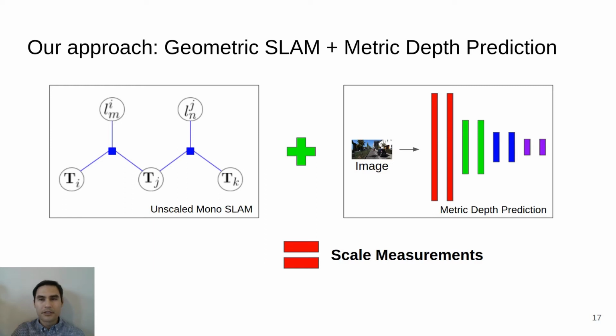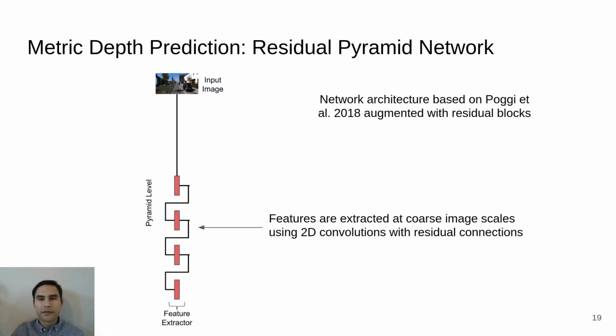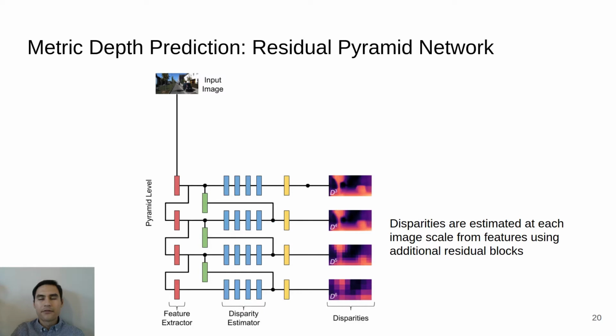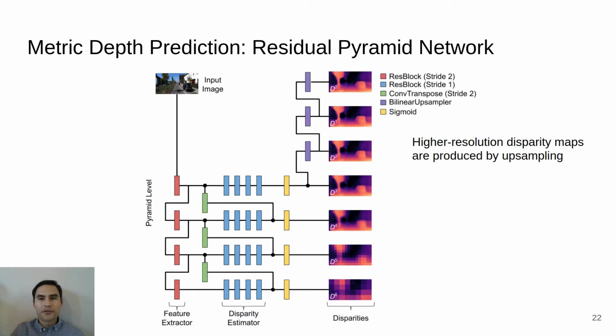Our metric depth prediction network is based on the pyramidal structure developed by Pogue et al., but augmented with residual blocks to increase the expressiveness of the network and optimized for scale prediction. Features are first extracted from the input images at coarse image scales using 2D convolutions with residual connections. Disparities are then estimated at each image scale from these features using additional residual blocks. Disparities are passed between image scales using upsampling. Higher resolution disparity maps are also produced by simple upsampling.